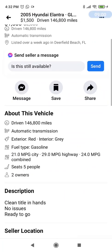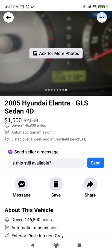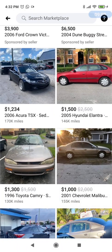All right, let's look at the description. Clean title in hand, no issues, ready to go. All right, $1500, 2005. Yeah, I'd probably take something off just for the heck of it. Not bad though, not bad.